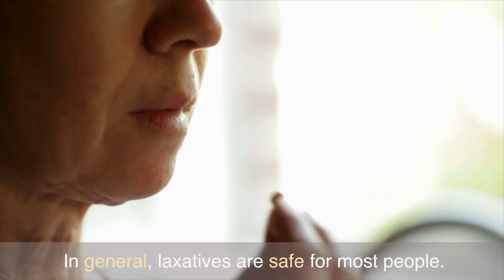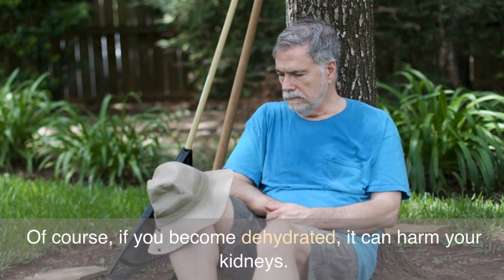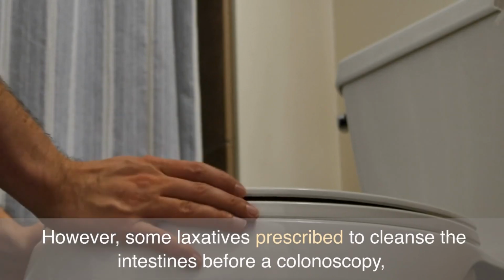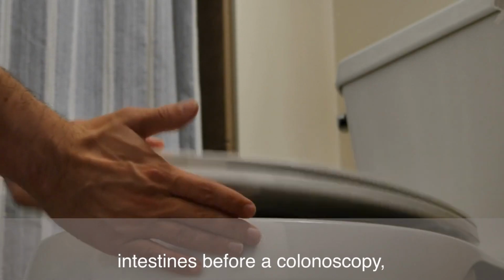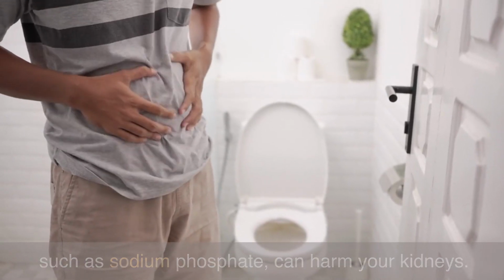2. Laxatives. In general, laxatives are safe for most people. Of course, if you become dehydrated, it can harm your kidneys. However, some laxatives prescribed to cleanse the intestines before a colonoscopy, such as sodium phosphate, can harm your kidneys.